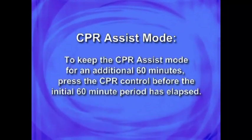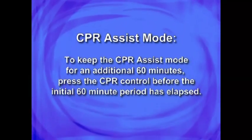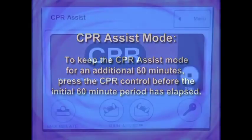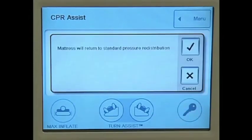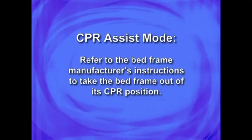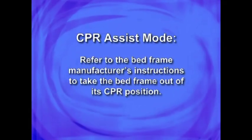To keep the CPR assist mode for an additional 60 minutes, press the CPR control before the initial 60-minute period has elapsed. If the caregiver interrupts the CPR mode by touching Stop, a message screen appears. The caregiver then has the option of touching Cancel to remain in CPR mode, or touching OK to return to optimized pressure redistribution. Refer to the bed frame manufacturer's instructions to take the bed frame out of its CPR position.